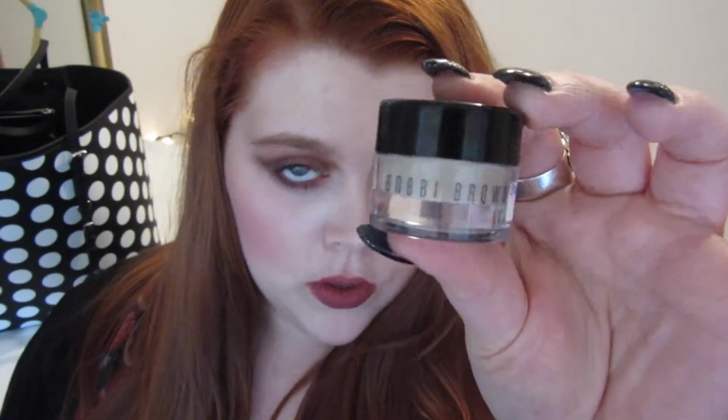Now on to the skincare. First thing is the MAC Prep and Prime Blemish Control Gel. This is just for if any odd spots pop up. I then have a little Bobbi Brown pot. This is one of the travel pots, and I've just decanted some of my Mega Mushroom serum in here from Origins. It's the serum that I've talked about before.